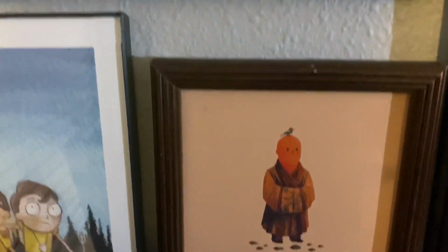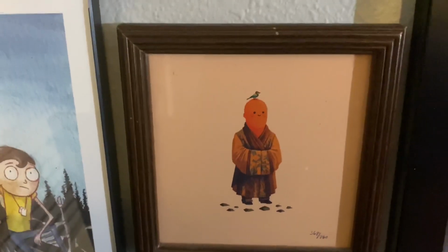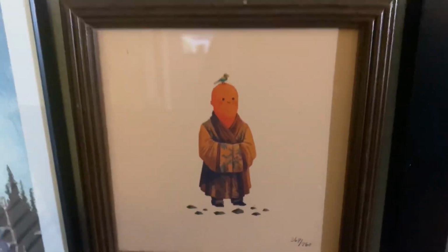And then over here, just a little Varys, little cute Varys, by Ollie Moss, and his little bird. Thought that was a pretty fun one. I picked it up pretty cheap.